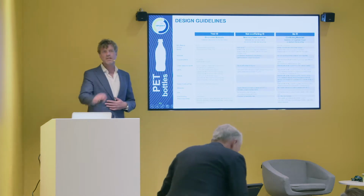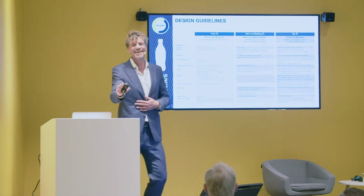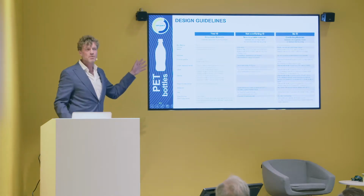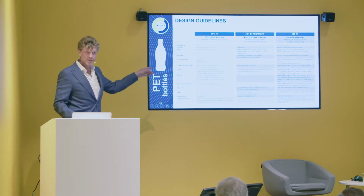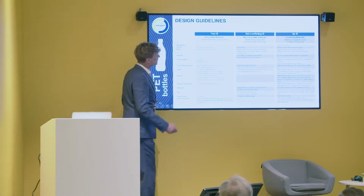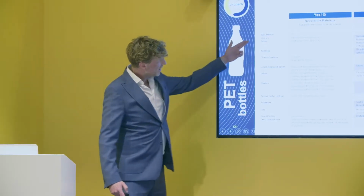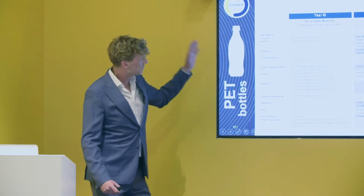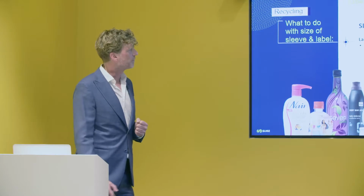And it looks like this. It's totally unreadable, I can imagine. I will get in some more details. But if you want to, you can leave your card later and we will send this one in PDF for all these materials. But it's actually looking at all different types of things. So it's main material, barriers, additives, closure systems, labels, sleeves, adhesives and inks. So for all these matters, we have information there.